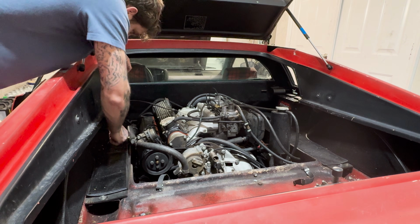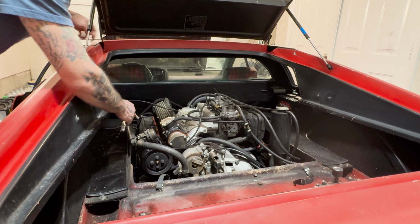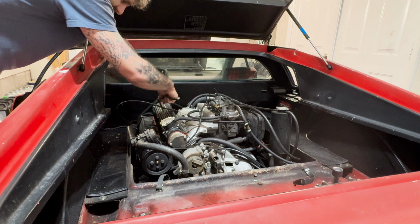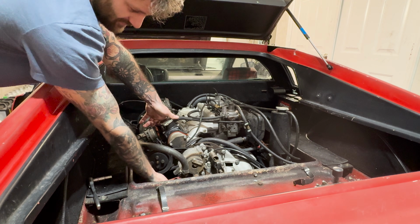Just like most old cars, there's not many bolts holding this valve cover on. There's 6 on each side, which doesn't really seem like a lot to me. The only thing I can think of is potentially this is over tightened, or this oil cap right here is not holding. This also has what I'm assuming is a smog pump down here or something.